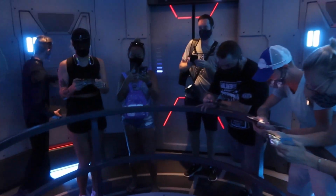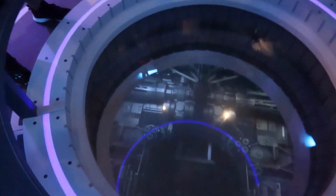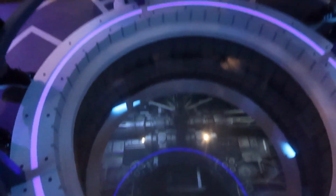Welcome aboard the Stellarvator. In just a few moments, you'll be on your way up to Space 220 aboard the Centauri Space Station. Enjoy the ride. Our departure speed today is going to be 10,000 miles per hour, which is how people like to drive in Florida.